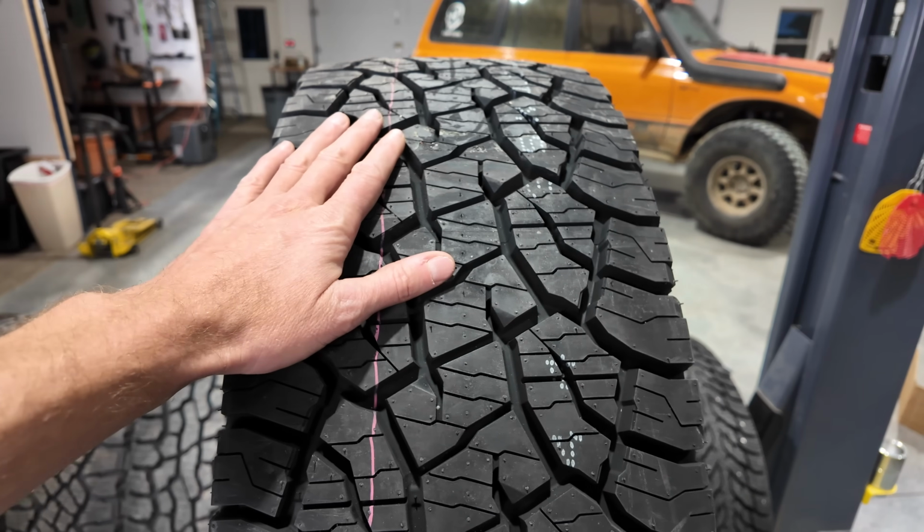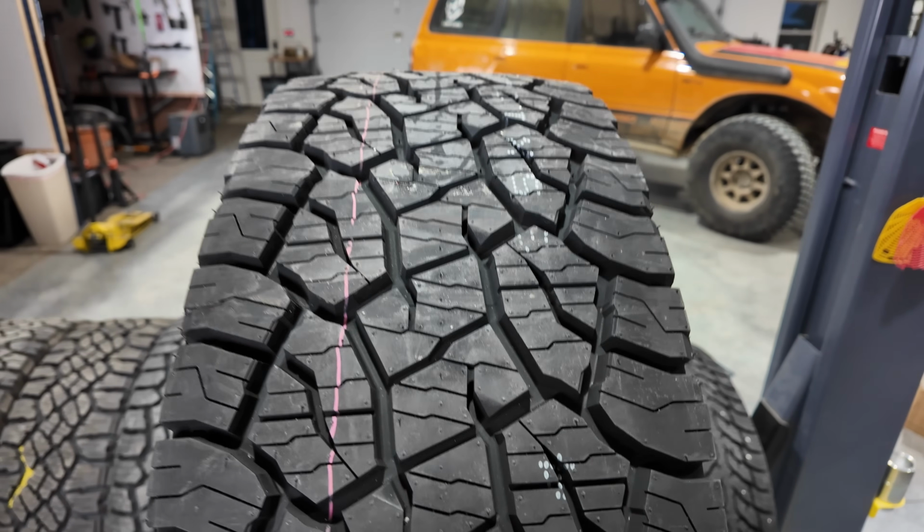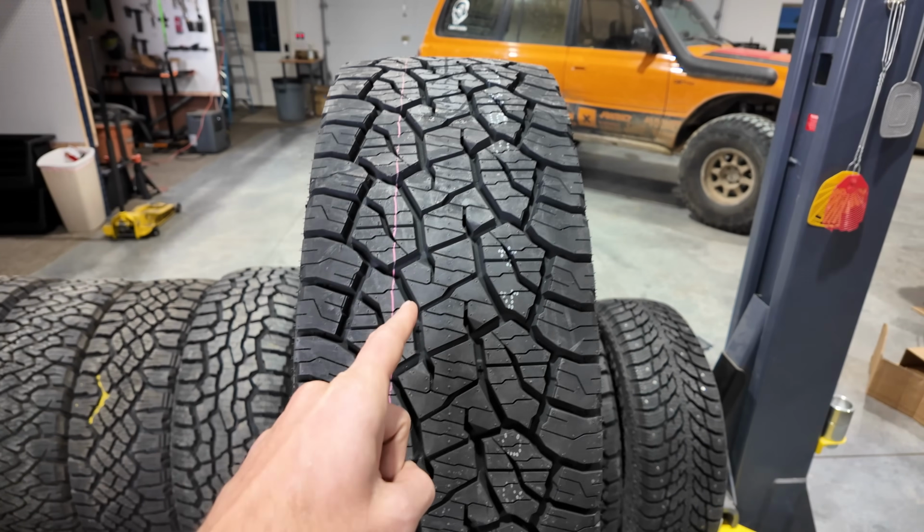Overall, if you lived in a state that didn't allow studs on your tires, but you were really worried about ice performance, this is probably a great tire for you.